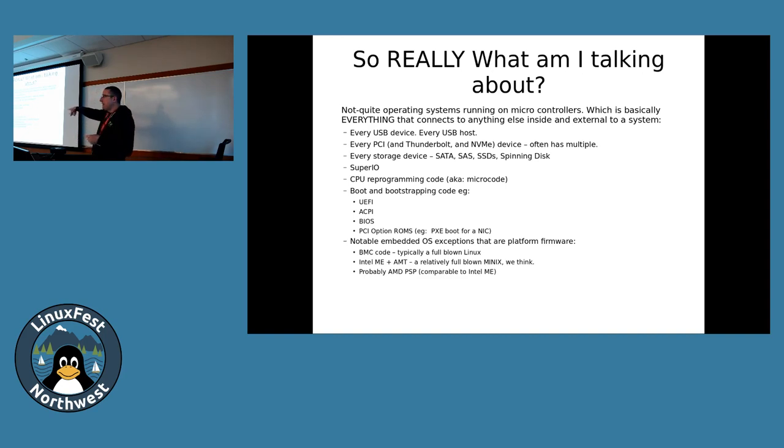If you were in the previous talk, the entire track, it looks like today, is all about firmware in this room. But if you attended the previous talk, that was all about UEFI. I think it was mentioned that BIOS is effectively deprecated, and it pretty much is. ACPI is another standard for managing power, and that's also very closely tied to UEFI. I think I already covered PCI option ROMs well enough. Some notable exceptions: BMC code, which Lee will be giving a talk on later today. Please do attend that talk. So this is a computer within your computer to manage your computer.